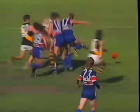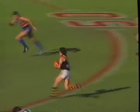The second half was a vastly different story. Led by ace ball getter Paul Broderick and Matthew Richardson, the Tigers fought back, kicking 13 goals to 7 in the second half. Richardson finished the game with 8, but it wasn't enough, and the Tigers went down in a thriller by just 2 points.